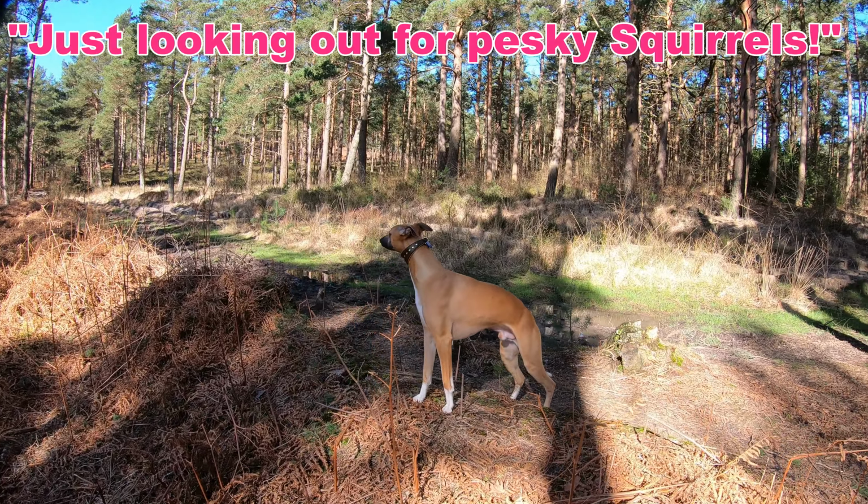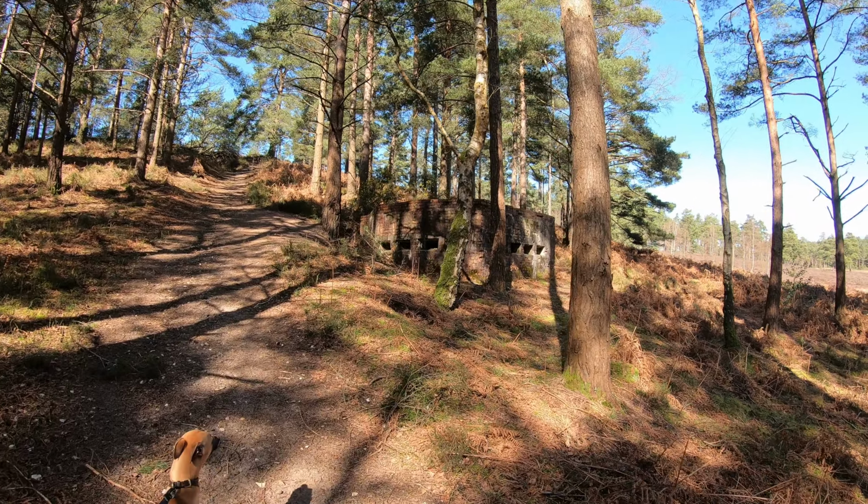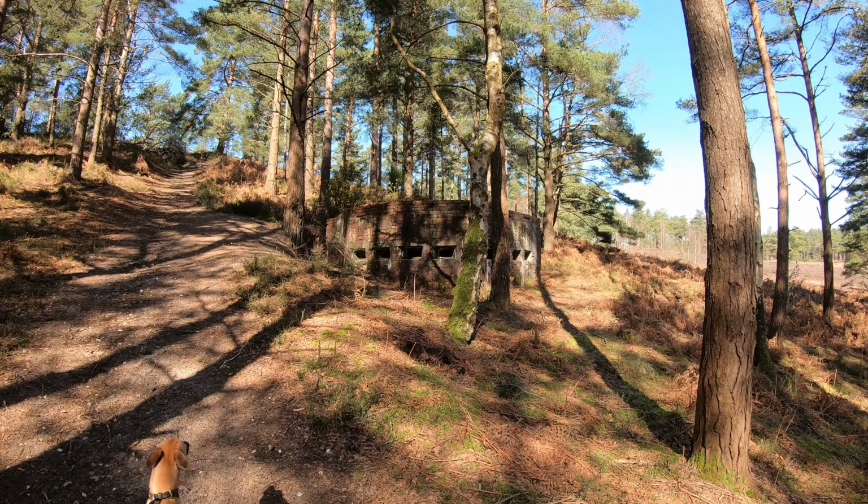And here we are, another one of my old haunts as a kid. I did come back here a couple of years ago with a chap called Richard Vobes when I was acting as a guide for one of his videos, so I knew it was still here. But as you can see, it's an old Second World War pillbox.